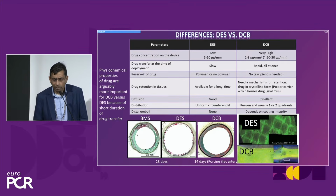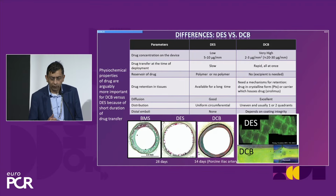So it's important at the basic level for interventionalists and cardiologists to understand the difference between a drug-eluting stent and a drug-coated balloon. Remember, a drug-eluting stent is a permanent implant. The drug and the polymer sit there for the life of the patient, and the drug is eluted from the polymer over time, and you really have good diffusion of drug. You have a real advantage when you have a metallic scaffold, obviously.